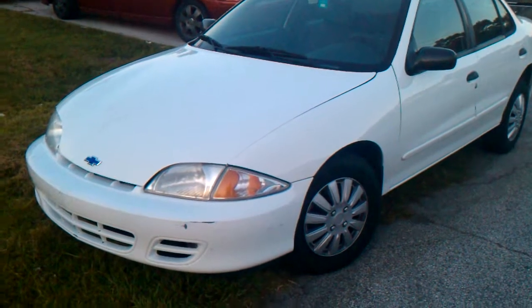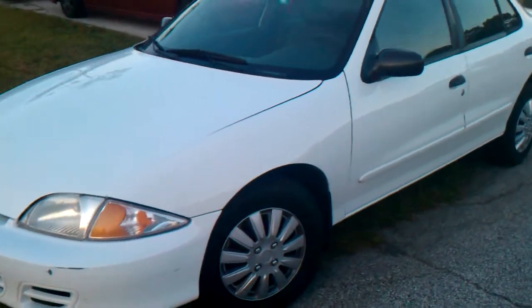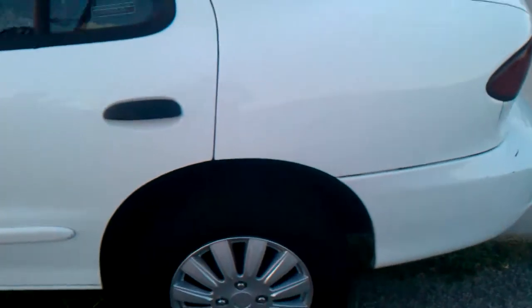Introducing the 2000 Chevy Cavalier, America's Honda Civic, or so they say. Built to compete with Japan's finest four-cylinder motors in the 80s, the Cavalier sold as one of the best. However, it did have its own problems.